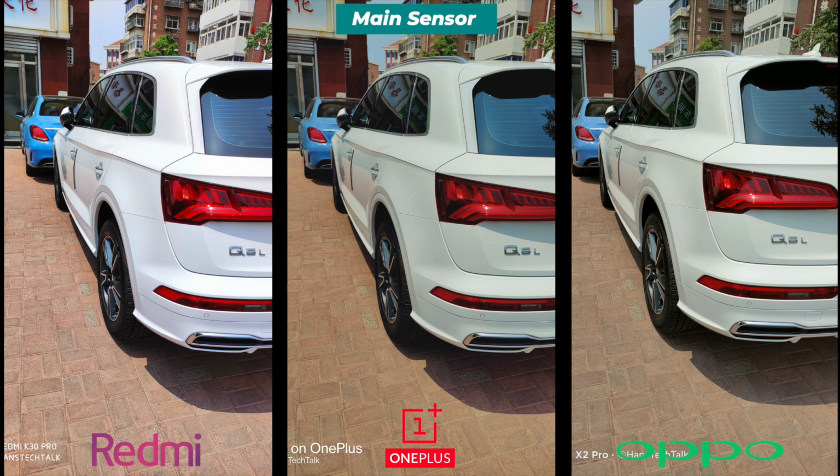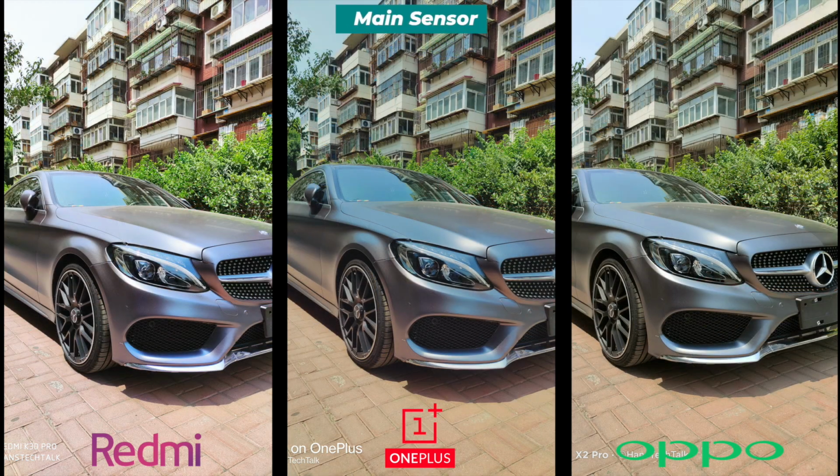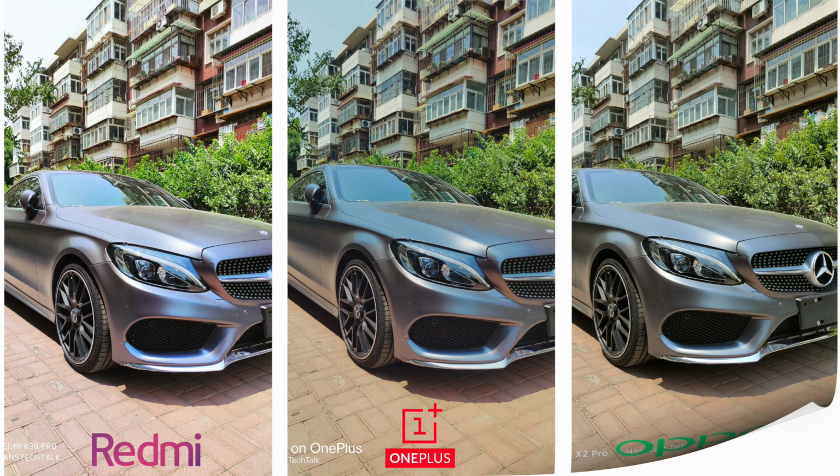That yellow tone on OnePlus 8 Pro and Oppo Find X2 Pro, that hurts. Yes, OnePlus 8 Pro has more details in the shadows, Oppo Find X2 Pro retained true color tone, and Redmi K30 Pro background is almost washed out. However, overall at a glance, Redmi K30 Pro image looks a bit better.